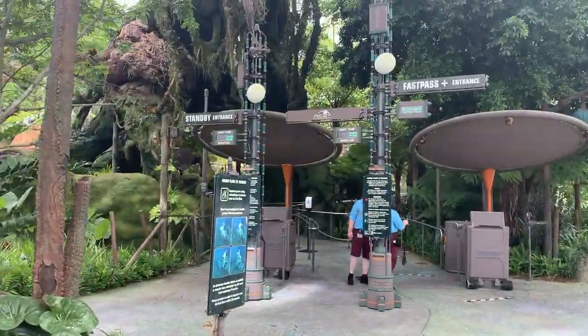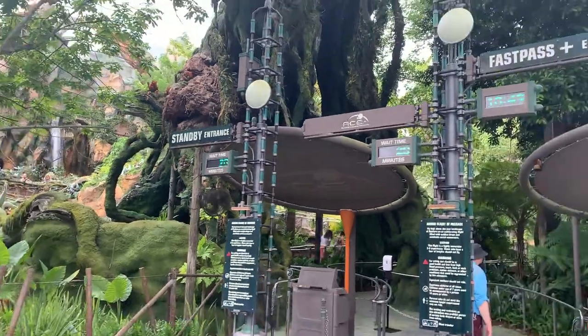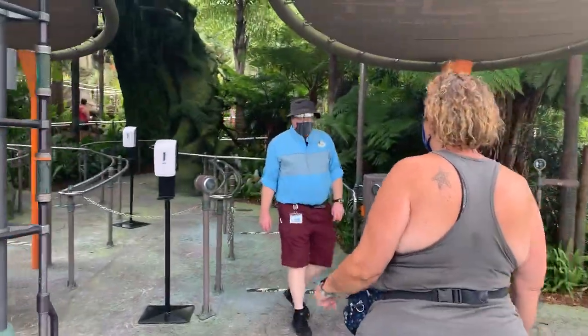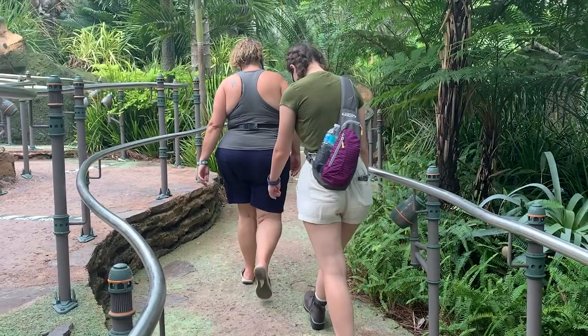All right, Flight of Passage has a 20-minute wait. 20 minutes compared to the 120, 180 that it normally is. So let's go. Okay, we are in line now for Flight of Passage. I'm not going to be able to record much on this ride like I was on the Navi River Journey, so I will give you guys my review as soon as I get off the ride.